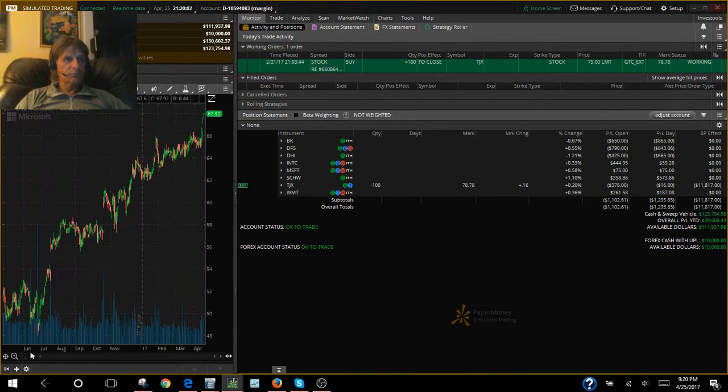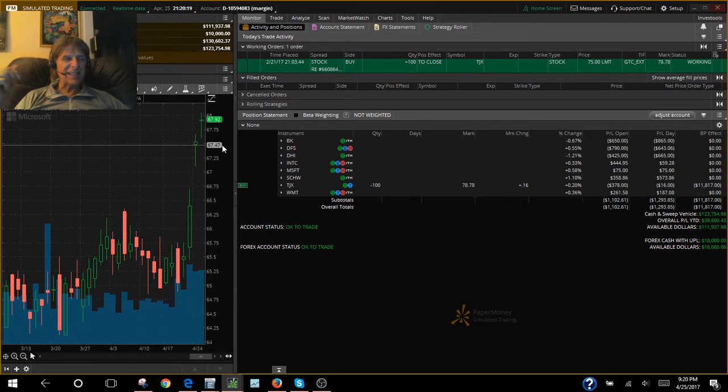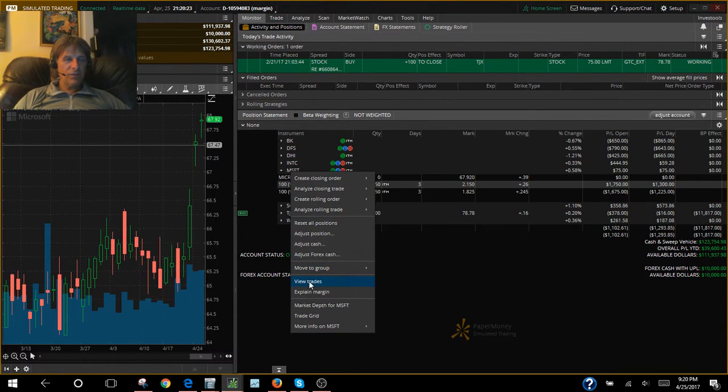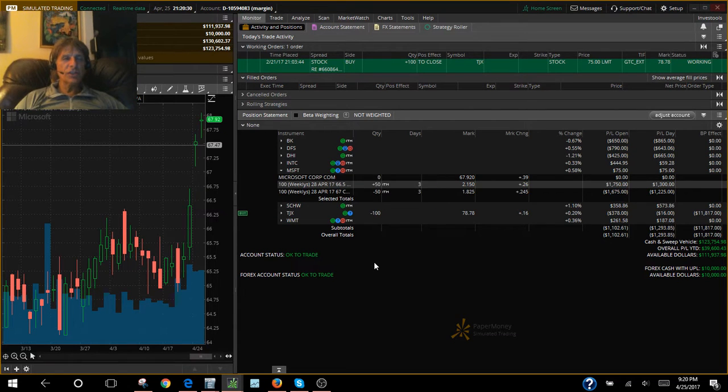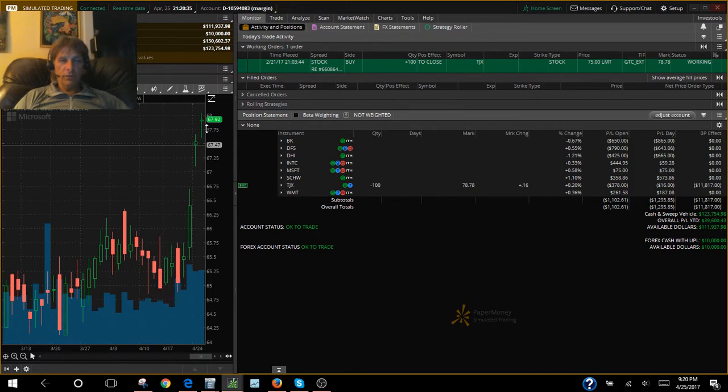MSFT. Wow, now that is a lovely looking chart. She starts off at 51 at the beginning of the year. For about 3 months, she goes sideways. And then right in the middle of July, she goes from 51, she soars all the way up to the $65 area, where she is today at $67.92. And we have the 66.5, 67 calls. And so as long as she stays above 67, we'll be good to go. So that one's good. We like that.